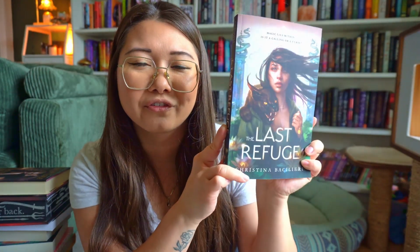Then we have a book with a magical creature, and I picked, I don't know how to pronounce the name, but I picked The Last Refuge. This book has this gorgeous creature on the front cover, and I think I ended up first hearing about this book when I was scrolling through Instagram, and I picked it up right away, but I just haven't had the chance to read it. This book just gives me a lot of spring summer vibes, so I think this one would be a great one to go and pick up for the summer as well.